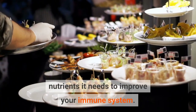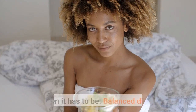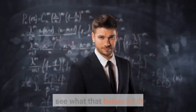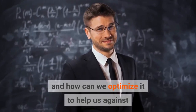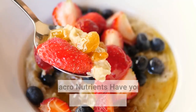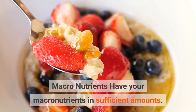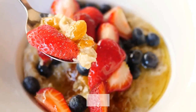your immune system. If we define the diet to increase your immune system in one word, it would be a balanced diet. Let's see what a balanced diet is and how we can optimize it to help us against the coronavirus infection. Macronutrients. Have you had macronutrients in sufficient amount? You should have all of these in healthy amounts on a daily and regular basis.